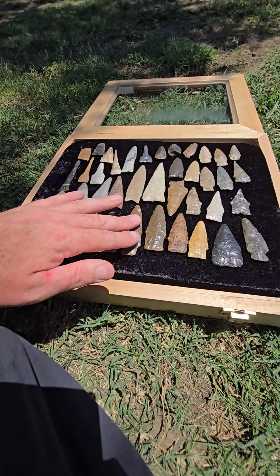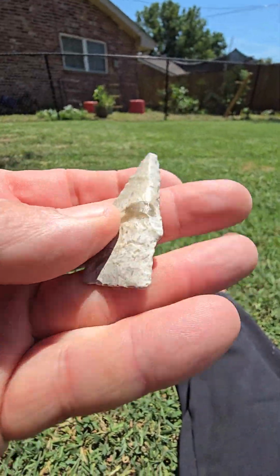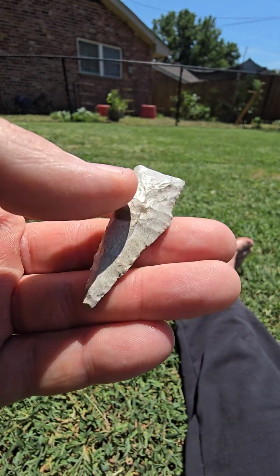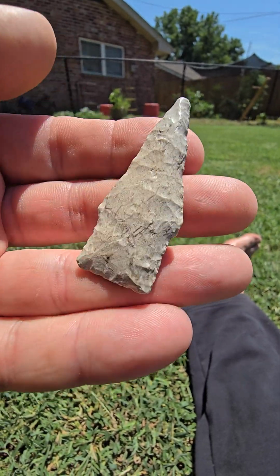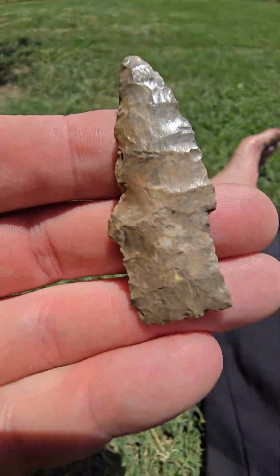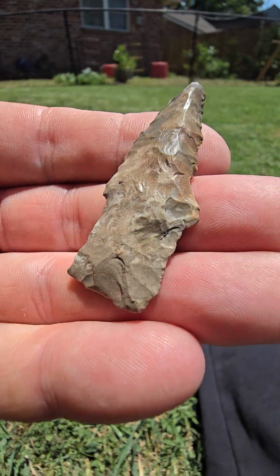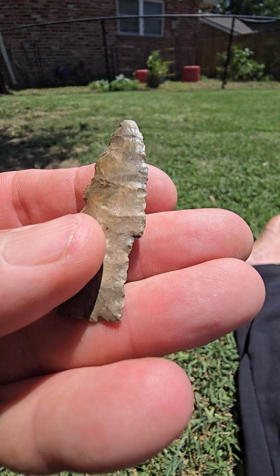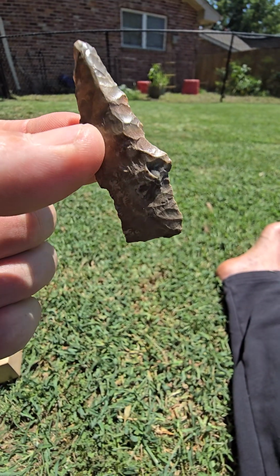Alright, let's see here. Red River knife. You can see the beveling. Reed Springs chert. Man, that thing probably cut up a lot of bison in its day, man.